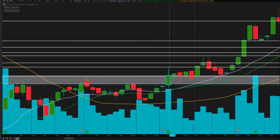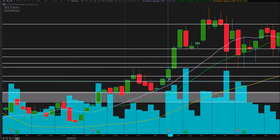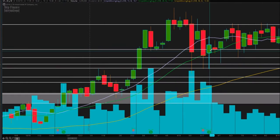And then over here, once again, earnings and then dividend. So it seems like this runs off earnings. Look at that. Once again, earnings runs up a bit, and at the dividend we kind of fell off, but we did run again.